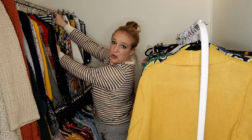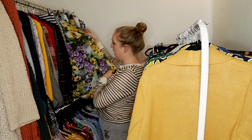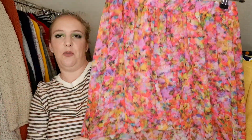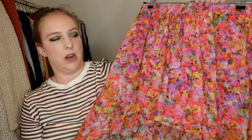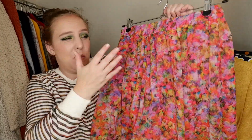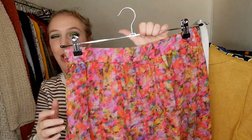So we've moved on to skirts, by the way. I love this because it's so fun and bright and colorful, and it's got the shortness in the front, but then it does have the length in the back. So I love that, and it has this really stunning sort of watercolor, but really bright and almost neon shades. This just reminds me of a Monet painting, and that's why I love it. It's by Mango. I bought this years ago.